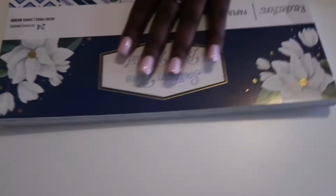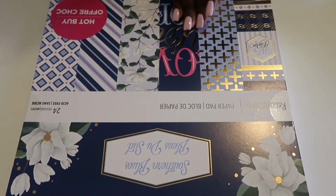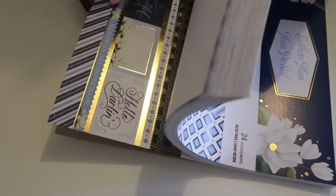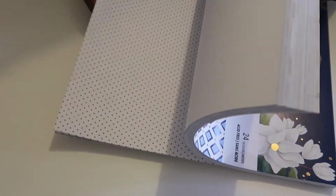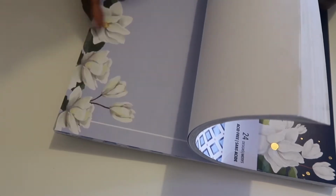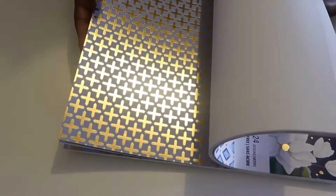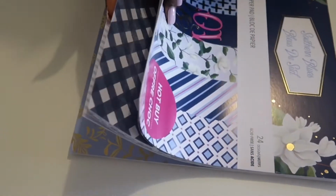The next thing that I got is just the Southern Belle cardstock. And I said I may do my June monthly spread out of cardstock if my June stickers that I purchased don't come. If my sticker kit doesn't come, you guys can look forward to me doing a June monthly spread with some cardstock. I don't know if it'll be this one in particular, but that is the reason why I got this.